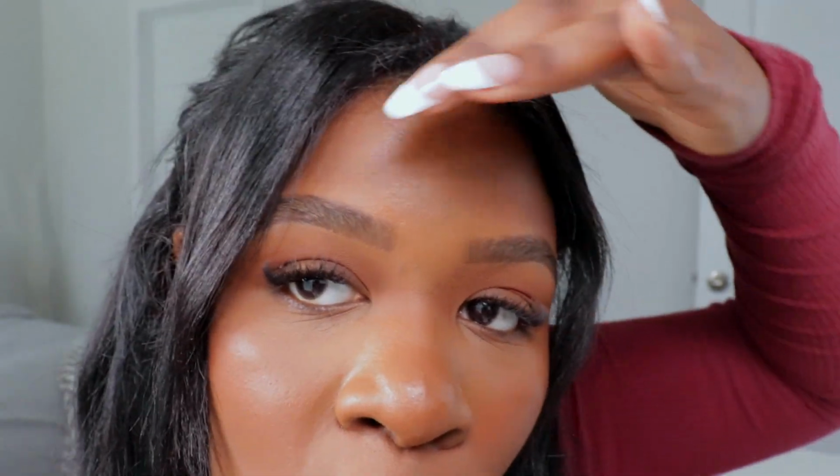I just feel like my brows lately have been looking so good. Ever since I started laminating my brows, I'm like, I've been missing out, y'all. So I'm so grateful for these tools. They have everything you need in one little package right here. And I believe I paid like $10 for it, if that. It's so affordable. So definitely go ahead and grab that.